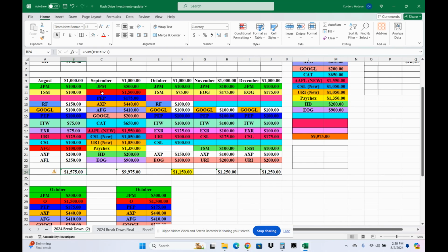And you guys are going to see these new stocks. I'm going to have Realty Income. That's the new stock. I'm gonna have AAPL, and so in my portfolio, I'm gonna have several low-yielding stocks like AAPL, CSL, United Rentals. That's going to really propel my portfolio. I'm gonna have stocks like Realty Income that I'm going to be investing heavily into for the future to give my portfolio more bang for the buck, for more income.